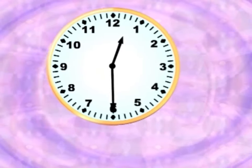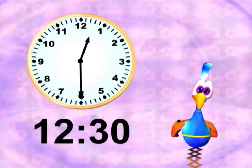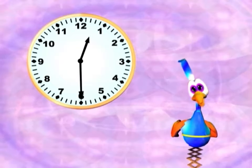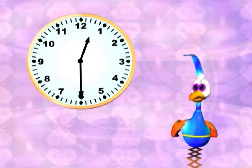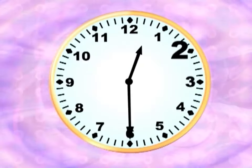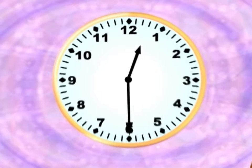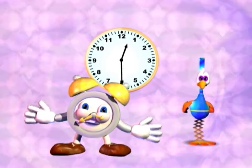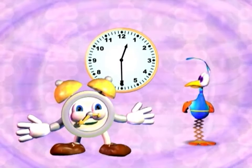This one is easy. We learned that this time is 12:30. Or half past 12. But what if we count the minutes? Will we get the same time? Sure we will, Cuckoo. Let's do it. 5, 10, 15, 20, 25, 30. You can always count by fives to figure out the time. Even if it is the quarter hour or half hour.